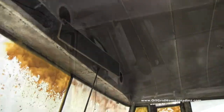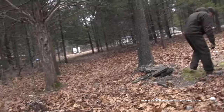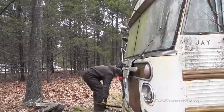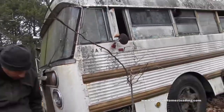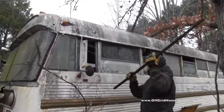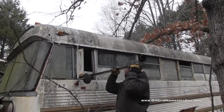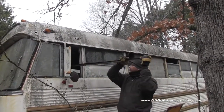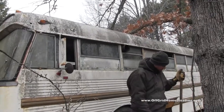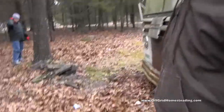If I can get the window open, we can release that arm. MacGyver. Real life in action. This is John trying to push the handle to open the door. There it is. And he got it. All right. Let's check it out. MacGyver strikes again.